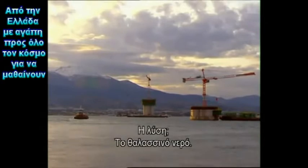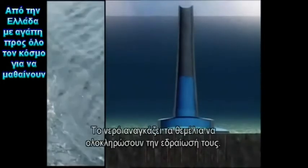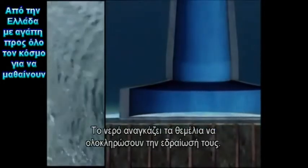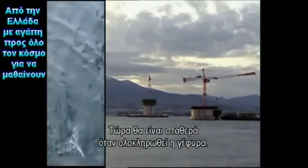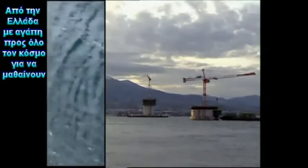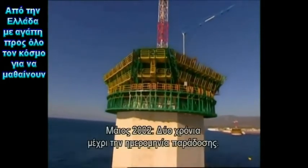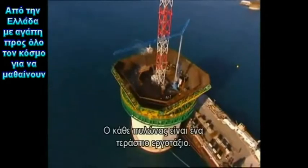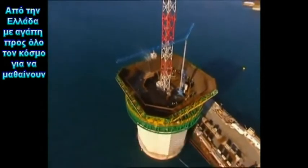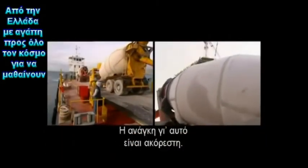The solution? Seawater. They completely fill each pier. The plan works. The water does cause the foundations to finish settling. Now they will be stable when the bridge is completed. May 2002, 2 years to deadline. Each tower is a major construction site. Barge after barge delivers concrete. The need is insatiable.